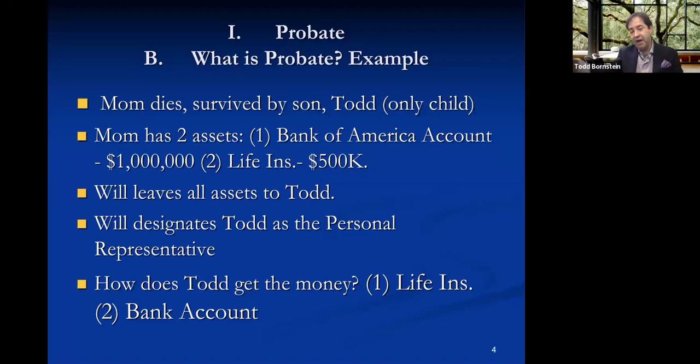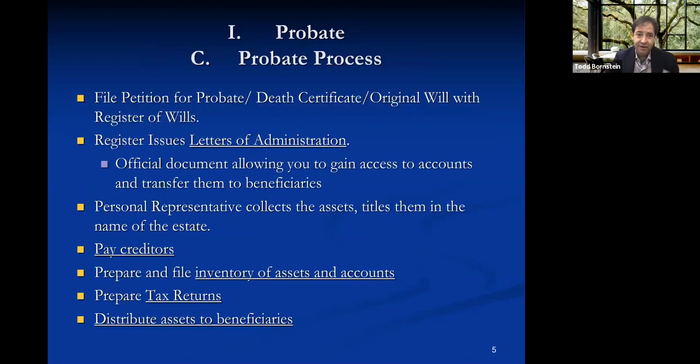I notify them my mom's dead. I send them the death certificate to prove she's dead, and they send me the money. It's easy. Okay. What about the bank account? How do I get the $1 million?